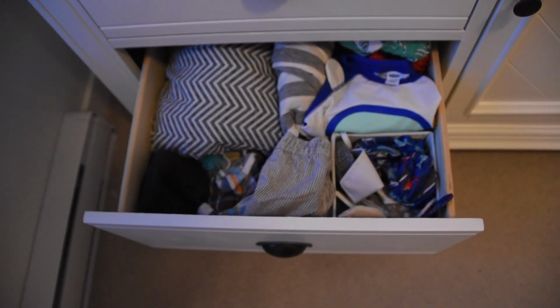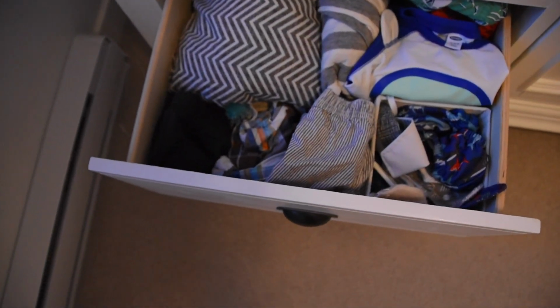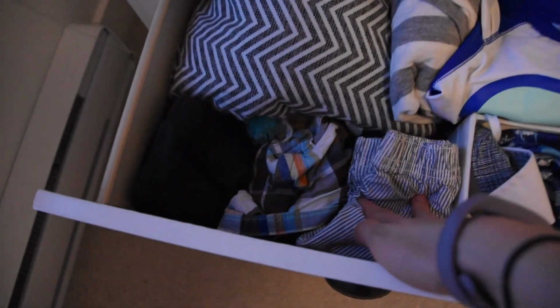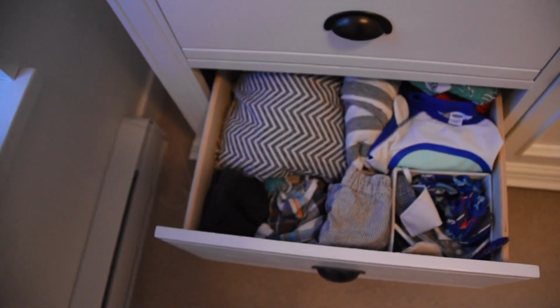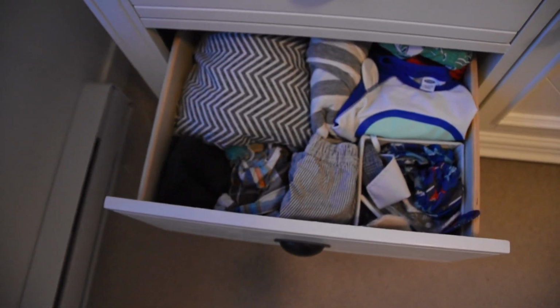Dayton is a pretty lean guy, so I kept all of his shorts. These were all 9-month shorts, and I kept them because I'm like, maybe they'll fit you for the summer. These are all his shorts that I bought last year. There's some that are probably gonna be too small, but some that might fit him. So rather than me getting rid of these cute little striped ones, like, are you for real? I decided to keep them.